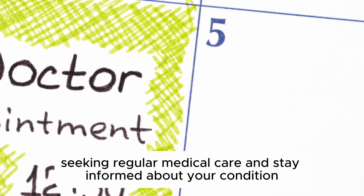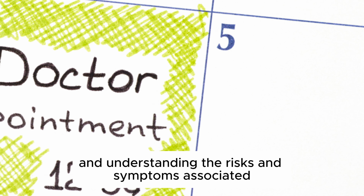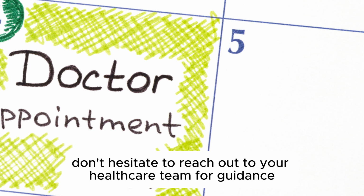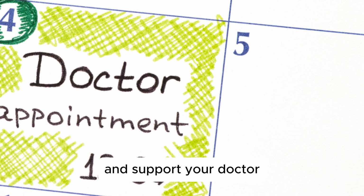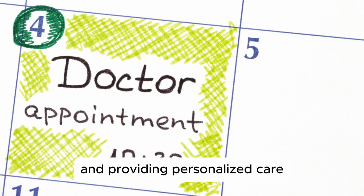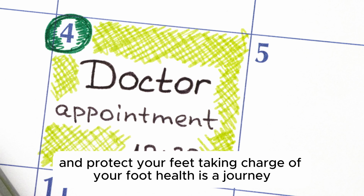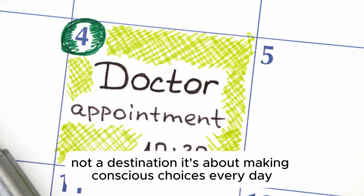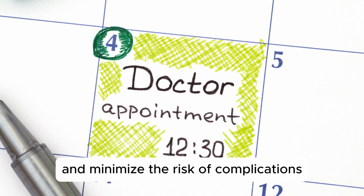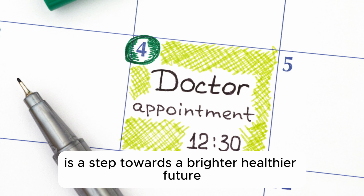By seeking regular medical care and staying informed about your condition, you can make significant strides in safeguarding your foot health. Remember, knowledge is power, and understanding the risks and symptoms associated with diabetic foot problems is crucial for taking informed action. Don't hesitate to reach out to your healthcare team for guidance and support. Your doctor, podiatrist, and other healthcare professionals are valuable resources for addressing your concerns and providing personalized care. By working collaboratively with your medical team, you can develop a comprehensive plan to manage your diabetes and protect your feet. Taking charge of your foot health is a journey, not a destination. It's about making conscious choices every day to prioritize your well-being and minimize the risk of complications. Embrace this journey with confidence, knowing that every step you take towards foot care is a step towards a brighter, healthier future.